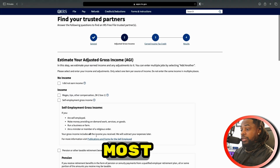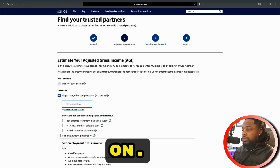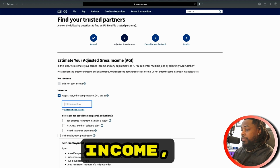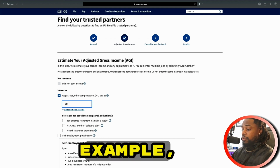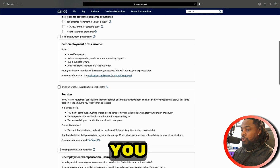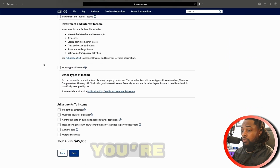Now, for most of us, we're going to be looking at W-2. So that's the one that I'm going to focus on. Your gross annual income, you should choose the wage that's on your W-2. You just enter that from the form that you have. For this example, I'm just going to enter $45,000. And again, you can go through all the different criteria here just to get exactly what you're looking for.